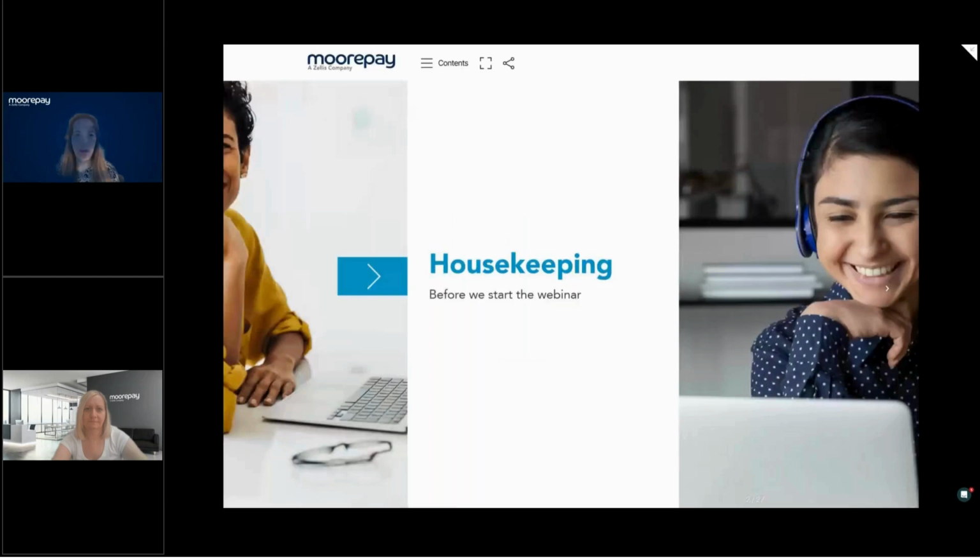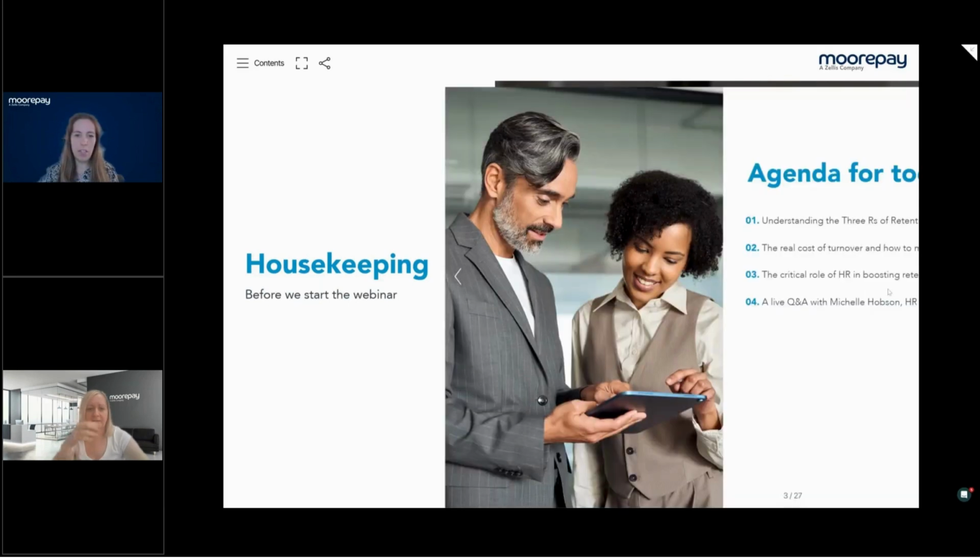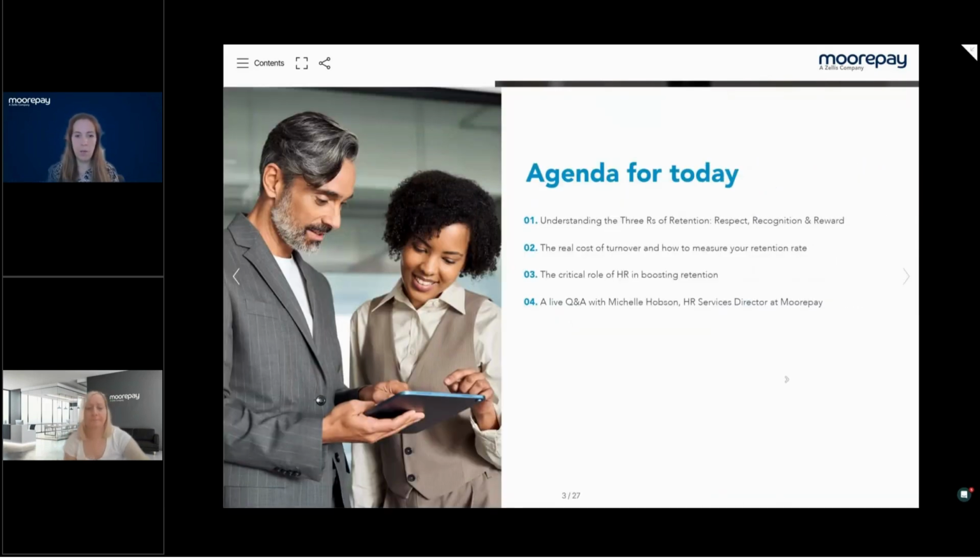We've got lots to cover in this morning's session, so we'll get started with some housekeeping before moving into the main presentation. So in terms of the agenda for this morning, Michelle will start off by looking at the 3 R's of retention: respect, recognition, and reward. She'll then discuss the real cost of employee turnover and how to measure your retention rate. Finally, Michelle will examine the critical role that HR has to play in boosting retention. And as usual, we'll have a live Q&A session at the end of the main presentation where you'll have an opportunity to ask Michelle any questions.